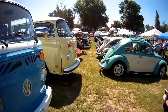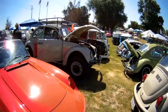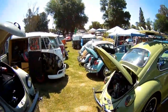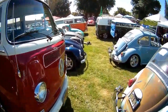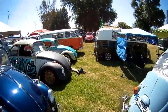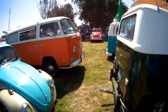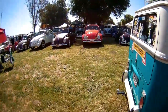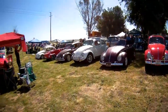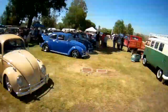Oh, got some nice cars to walk through here. Oh, here's the Overland. There's the one we saw yesterday. We talked to him. Man, there's some really nice vehicles. Volkswagens. Look, the bus has a stinger. That's funny. God, look at how many Volkswagens there are. Oh, I'm so excited. This is amazing. I don't know what this is, but look at it. Whoa.